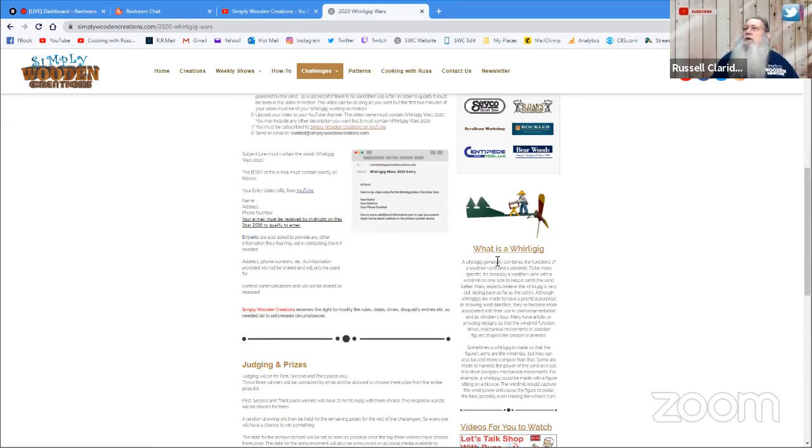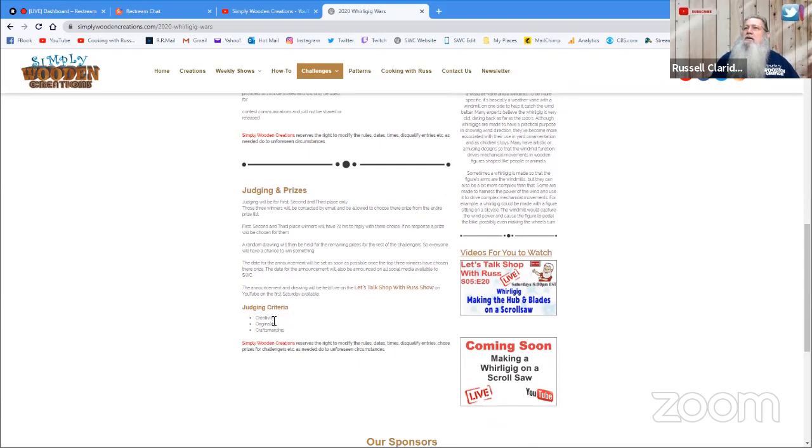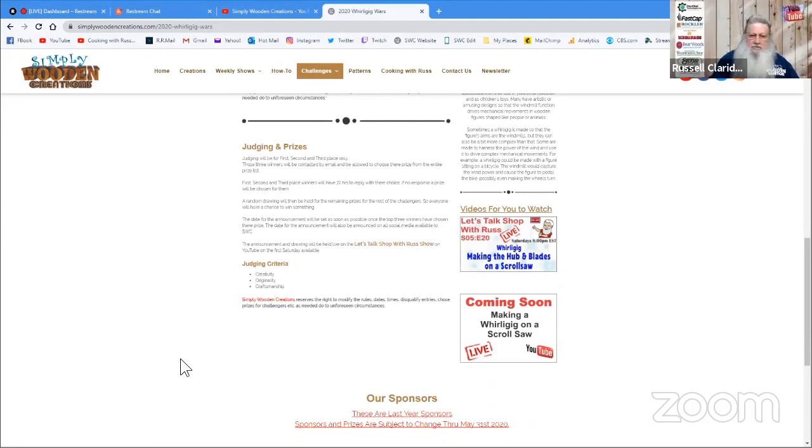Richard, you asked what a whirligig is. It even answers it. It says a whirligig generally combines the functions of a weather vane and a windmill. To be more specific, it's a weather vane with a windmill on the side to help it catch the wind. So if you can go ahead and read all that about what a whirligig is. Judging and prizes. The judging criteria is creativity, originality, and craftsmanship. I will say that Simply Wooden Creations reserves the right to modify the date, times, rules, disqualify entries, and choose prizes for the challenge, etc., as needed due to unforeseen circumstances.